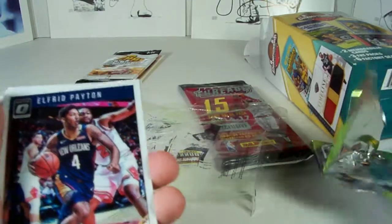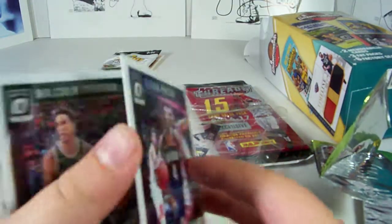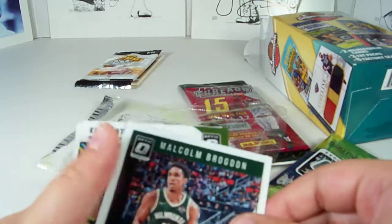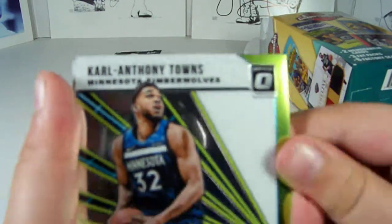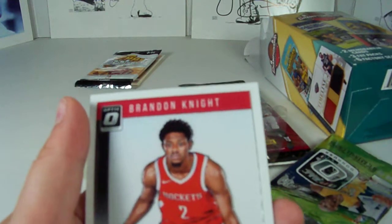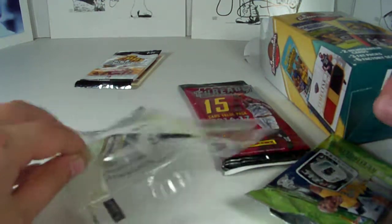All right, Elfrid Payton. All right, cool. This is a thick card there. There's only a few cards in the pack, and they're thick card stock. Here's a Malcolm Brogdon. He's one of our Bucks players who's really good. Fantasy Stars. Karl-Anthony Towns, outstanding player. And Brandon Knight. All right, that was our Optic. We have one pack left.